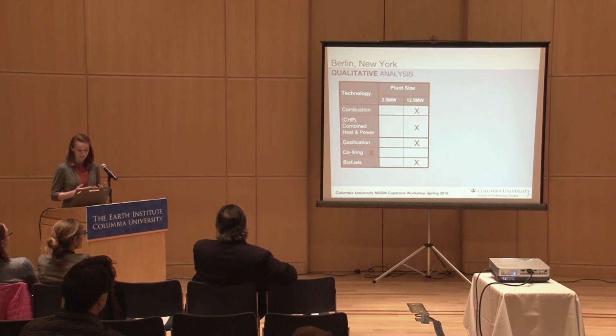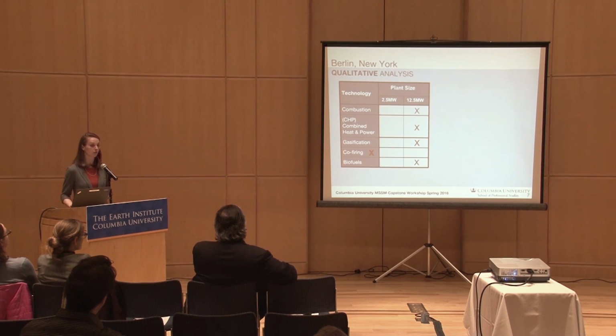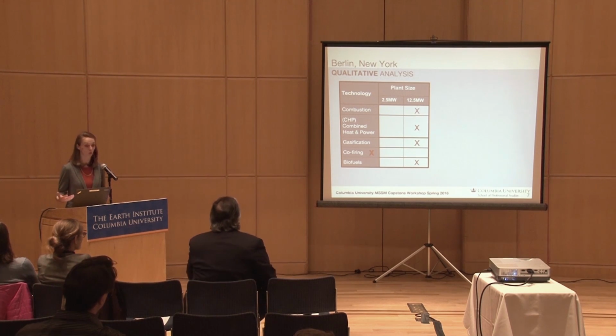The biomass plant itself has different options for the conversion technology: combustion, combined heating and power, gasification, co-firing, and biofuels. We were able to eliminate co-firing early on because it requires a coal plant to already be in place, which is not the case for Berlin. We also chose to pursue the larger plant size because it provides more jobs and allows for more growth, which is something the town very much wants.